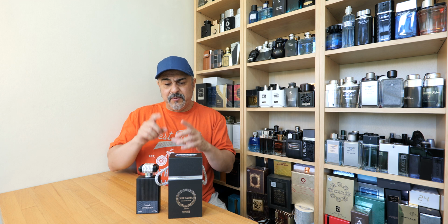So on top we have lemon, apple, raspberry and cardamom. In the mid we have geranium, lotus flower and taget, whatever that is. In the base we have agarwood or oud, leather, patchouli, vanilla and cypriol oil.